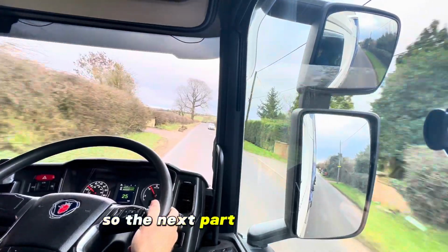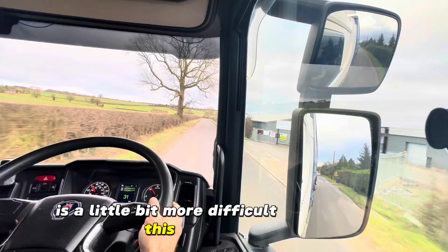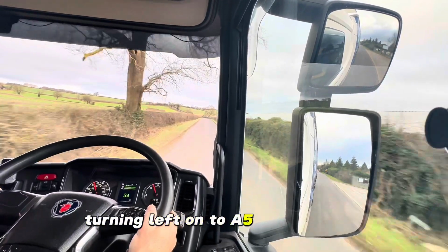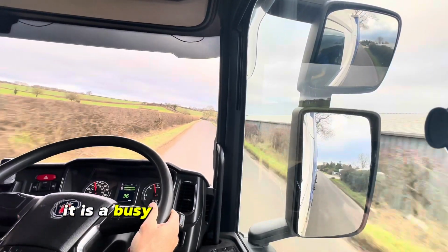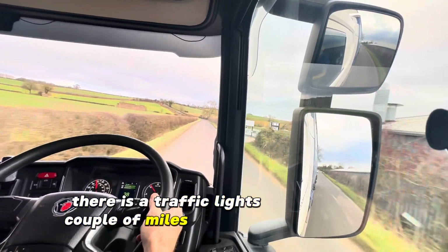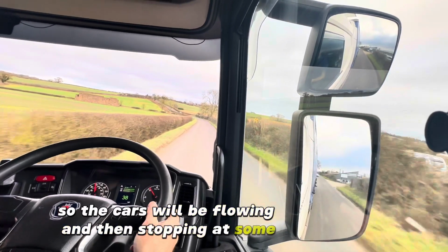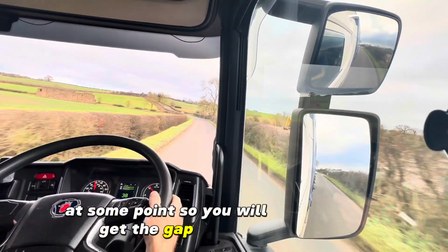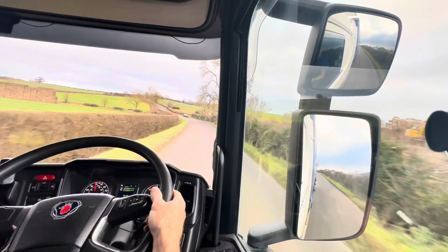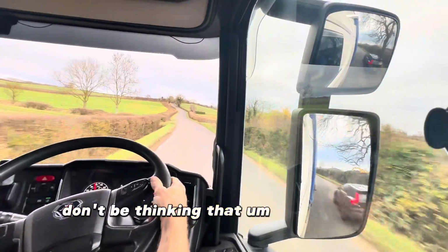So the next part is a little bit more difficult. This is turning left on the A5. It is a busy road. From the right, there is a traffic light a couple of miles down the road, so the cars will be flowing and then stopping at some point, so you will get the gap. Okay, so don't be thinking that there will be no gap.